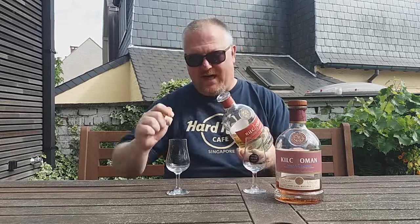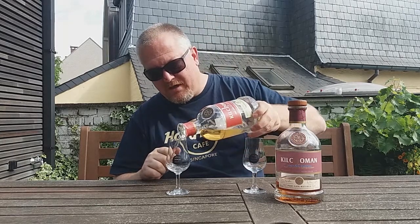That's just me. What I have here is two completely different Kilchoman. This one, for example, is first bourbon cask matured, and then it was finished on a rum cask from Barbados. This is bottled at a whopping 55.9% ABV. But, like I said, this is bourbon cask matured and then finished on a rum cask.